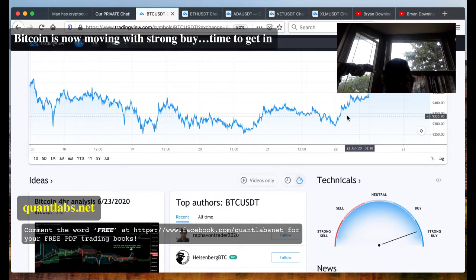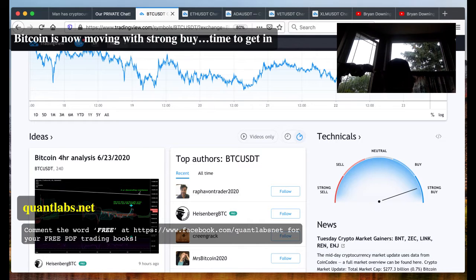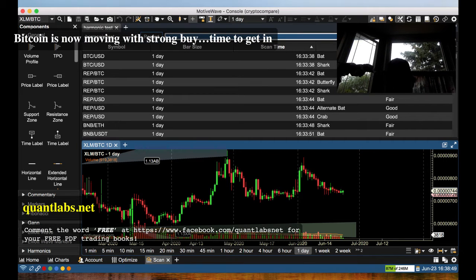Today's the 23rd, 4:38 p.m. So this right here is your point where everything moved up. It's establishing a pretty good base on Bitcoin. So if you have been watching when to get in, now is the time.